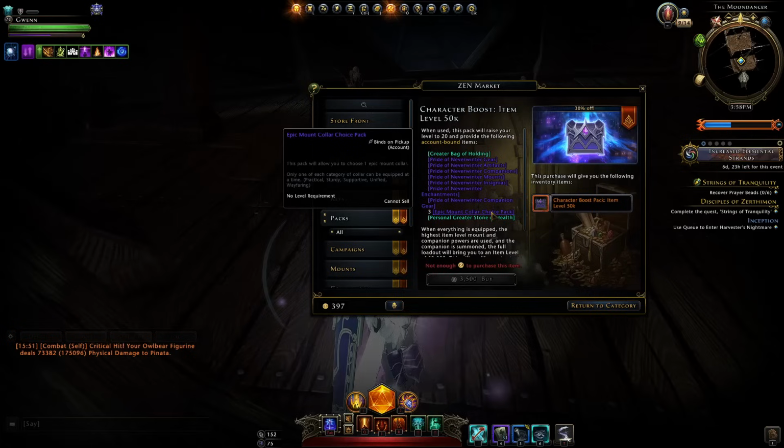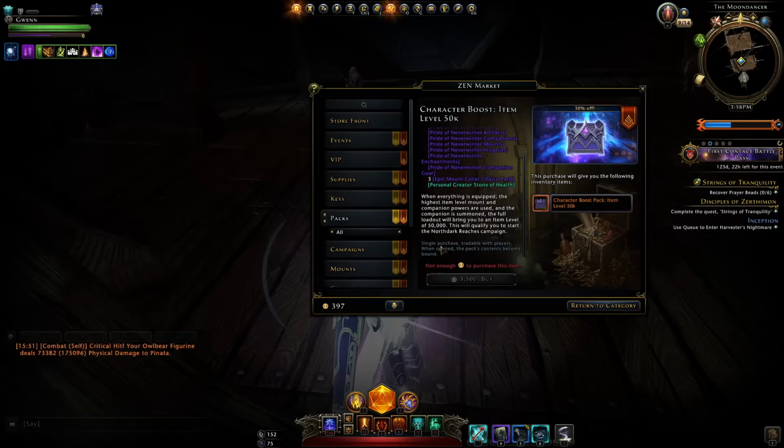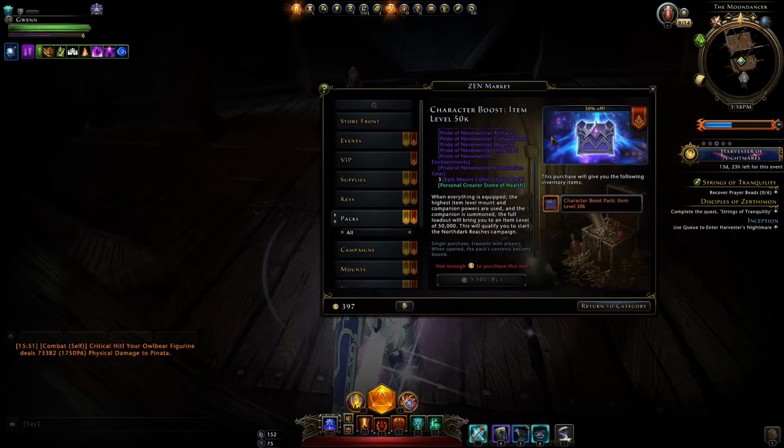And then you do also get 3 epic mount collars with then a greater stone of health. And that's about it. Single purchase. You can trade it with other players. You can sell the whole pack on the auction house. You will be able to buy it there then for astral damage as well.